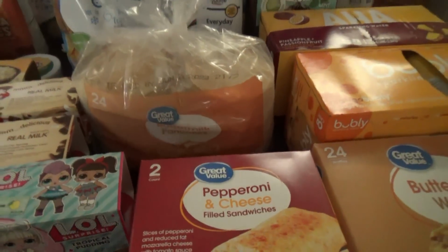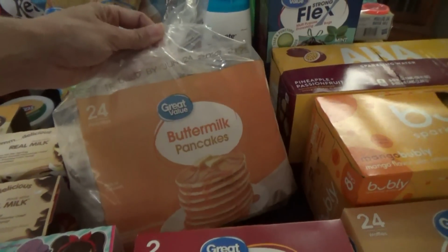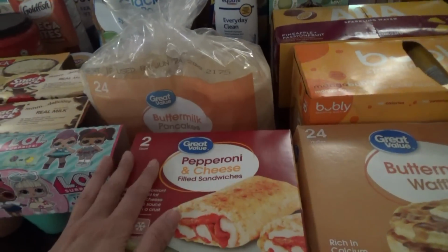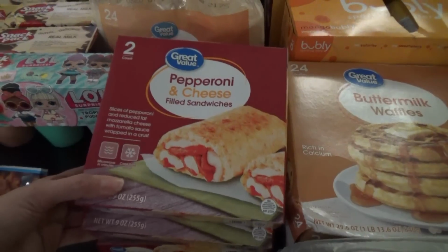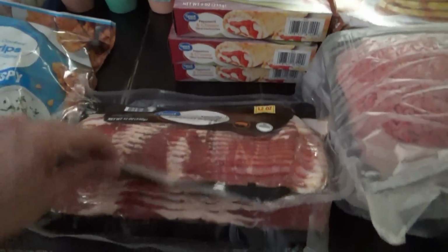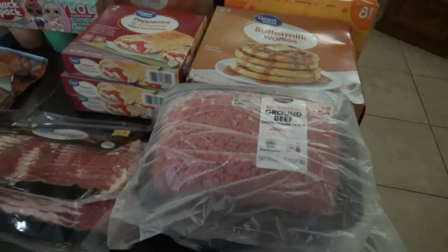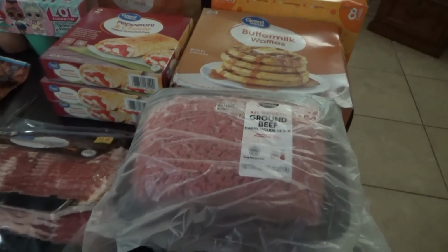All right, and then I'm running low on pancakes and waffles in the freezer, so I just got a bag of buttermilk pancakes and a box of buttermilk waffles until I have time to do another freezer day and stock those back up. We got 3 boxes of the Great Value Hot Pockets, 2 packs of bacon, 2 packs of ground beef, and like I said, I know I ordered pork chops. Either they were out of stock or I'm missing some bags. I'll have to check in a minute.